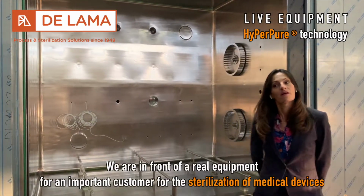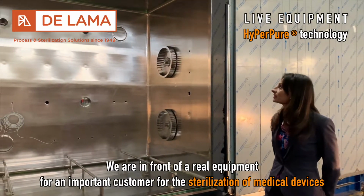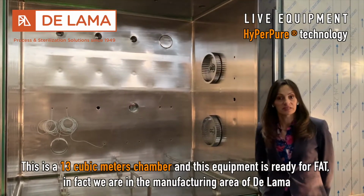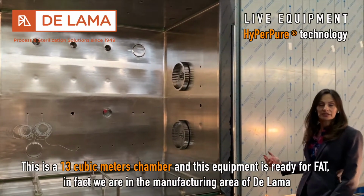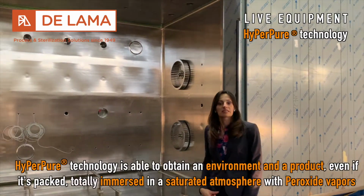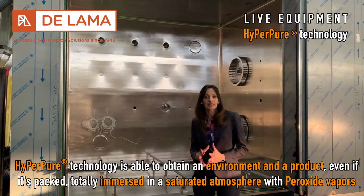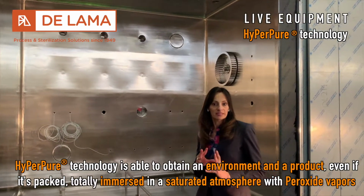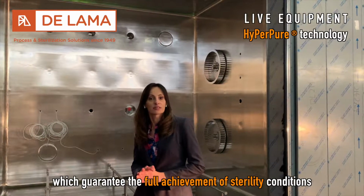We are in front of a real equipment for an important customer for the sterilization of medical devices. This is a 13 cubic meters chamber, and this equipment is ready for FIT. In fact, we are in the manufacturing area of the Lama. HyPerPure technology is able to obtain an environment and a product, even if packaged, totally immersed in a saturated atmosphere with peroxide vapors, which guarantee the full achievement of sterility conditions.